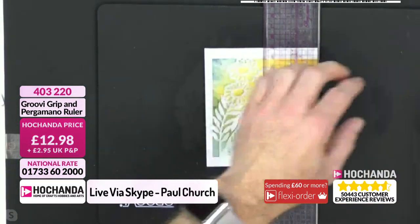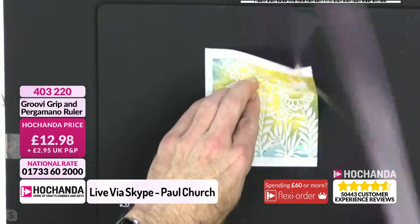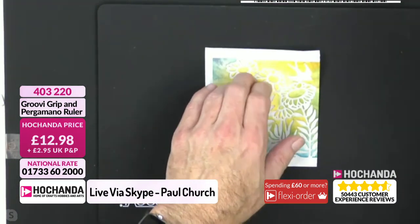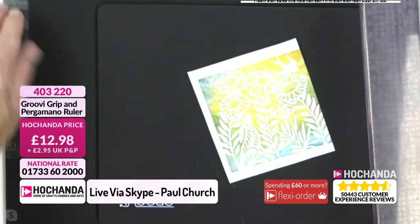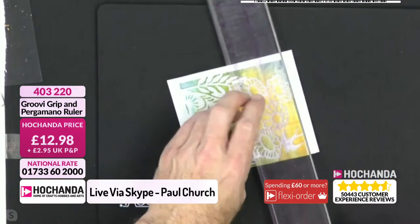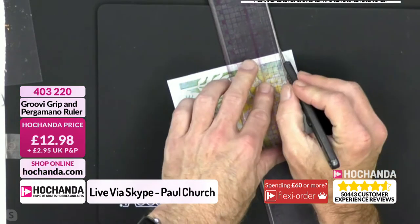Okay, so we've got a nice clean frame. I'm going to keep that because I can use it for something else. I should have taken my groovy grip off the bottom. So I'm going to take that off, but remember to pop it back on. And then you just go around and trim this down to size.